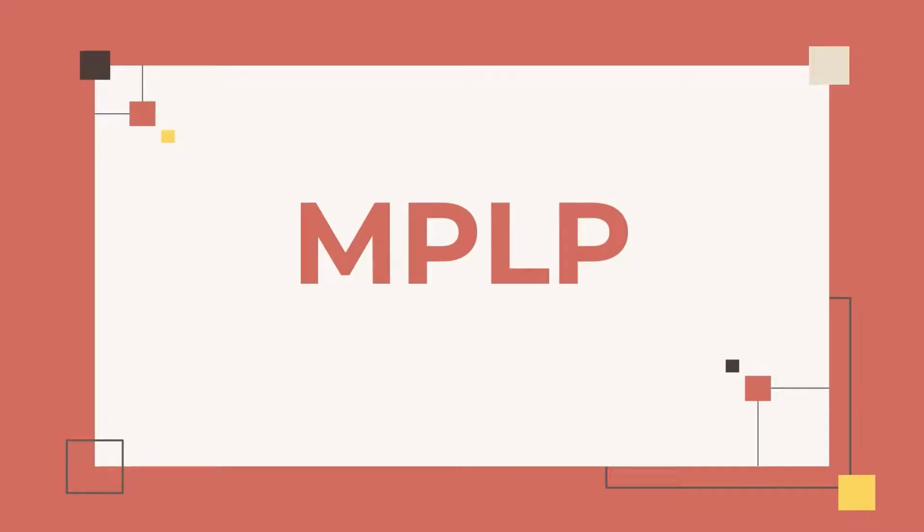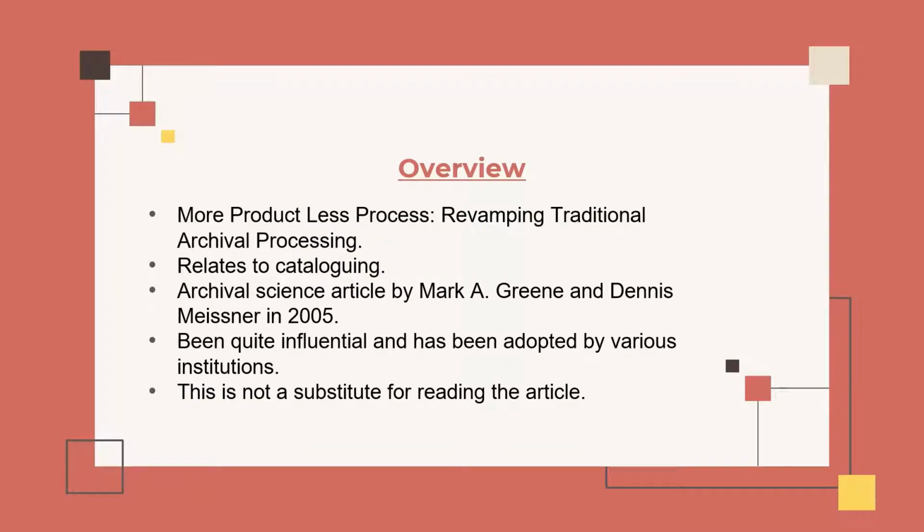Okay, so MPLP. MPLP stands for More Product, Less Process, and the term comes from an article written by Mark A. Green and Dennis Meisner in 2005 that was about a more sustainable approach to archival cataloguing. It's been quite influential and it's been adopted by various institutions in the last 15 years, and I'm going to go over what MPLP is in this presentation. I should say that this isn't a substitute for actually reading the article, which I'll post in a reference at the end.